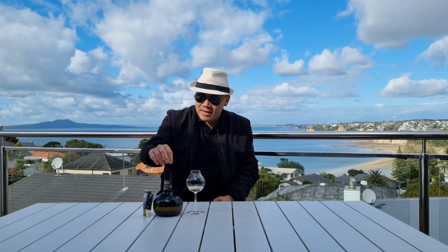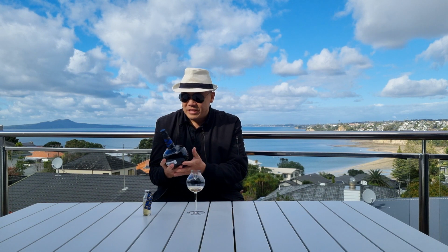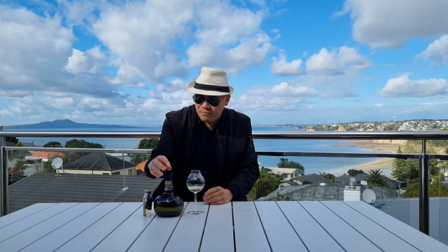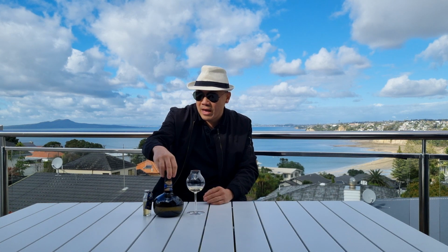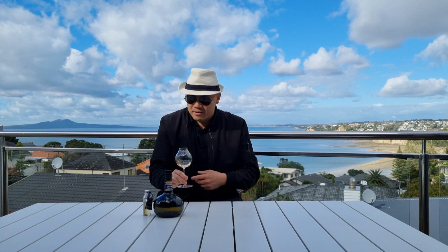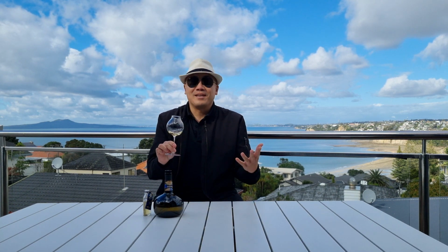That's a tag there. Weird bottle though. The bottle is a strange one. It's not very stackable. It's not very easy to put on the shelf, but it is certainly unique and quite eye-catching. It looks like an old apothecary bottle, you know? You go in there and they're selling witch's brew. Anyway, let's get nosing.